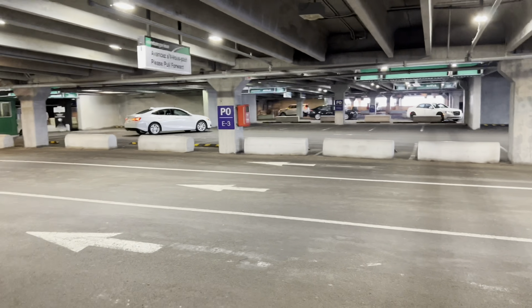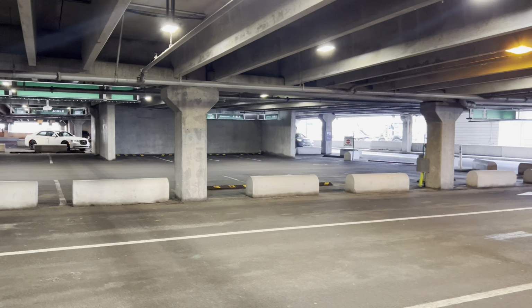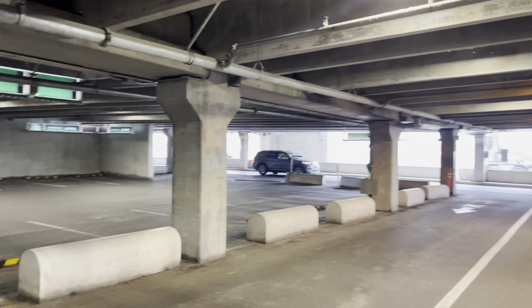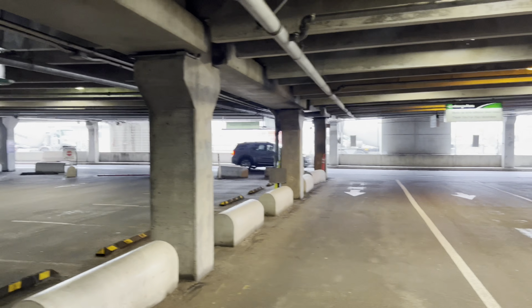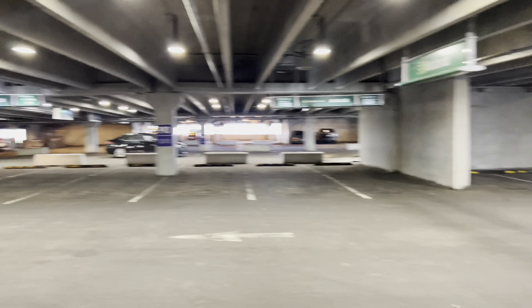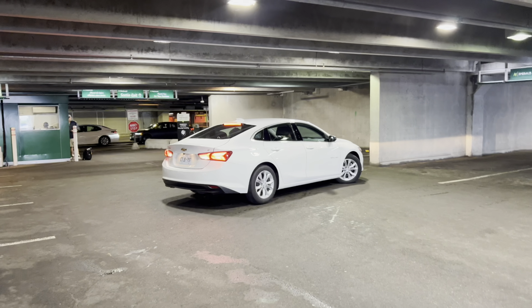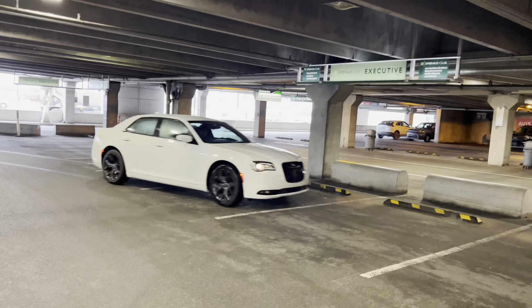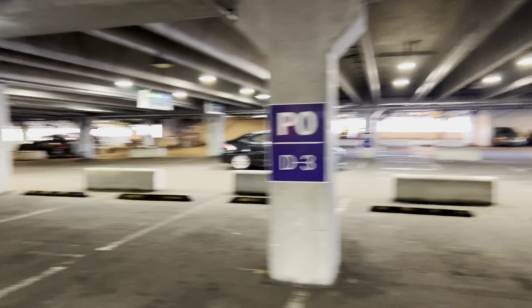Okay, this is going to be a pretty quick video here. Looks like cars are going out just as soon as they're coming in. Okay, so we got a Ford Explorer coming in here to Enterprise. Got a Chrysler 300 on its way over the aisle here. We got somebody leaving in this Malibu. And yeah, don't get run over by that Chrysler 300 coming in here. And okay, so that's going into the aisle.